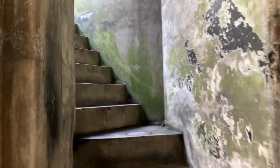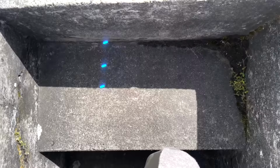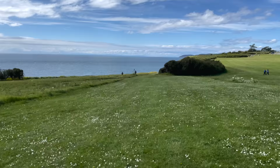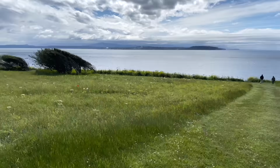I feel like I'm walking inside a video game. I'm like waiting for zombies or soldiers to attack me. The wind passes through pretty easily around here. This is a good place to come when it's hot. Dogs welcome, as long as you keep them on a leash. Because of the wind? Look at how the trees are. They're all like slanted on one side.